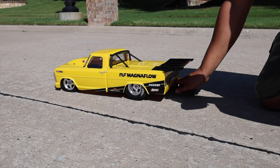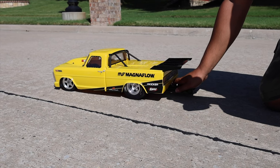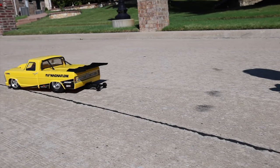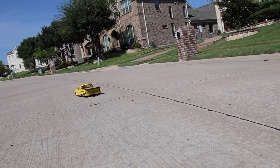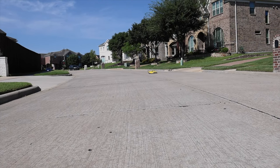Now with all that power, the tires are slightly smaller than what I've seen on the drag slash. They're not as wide. That's not necessarily a bad thing. That's less rotating mass, but obviously you don't catch as much traction. So almost every pass that I did, I blew the tires off, but that makes it more of a driver's car. And that's what I'll say about this car.